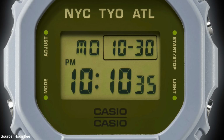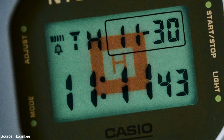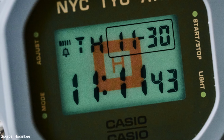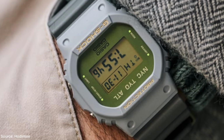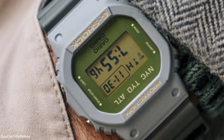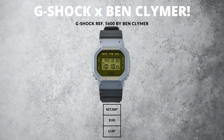This 5600 is equipped with module 3229, meaning it receives an electroluminescent backlight, which presents the brand's H logo when ignited. A sweet looking timepiece for sure. I'm particularly liking the shade of green used here, especially in combination with its light grey bezel. Then the addition of light yellow accents just complements the whole thing so well. Very interested to see how these ones do. It looks like the launch is going pretty well so far, so hats off to the man.